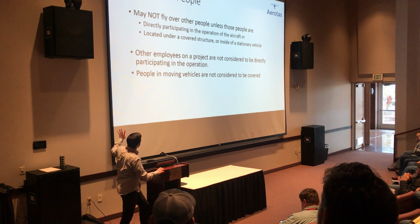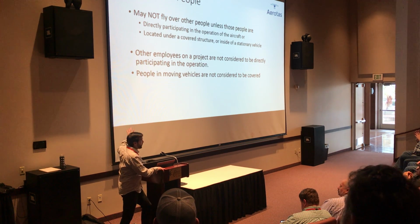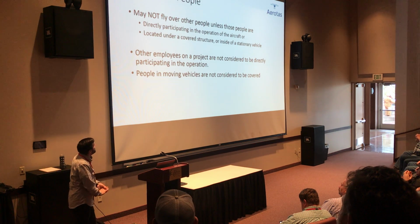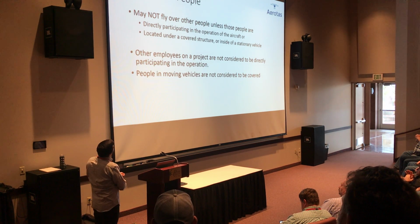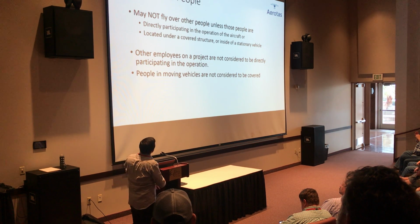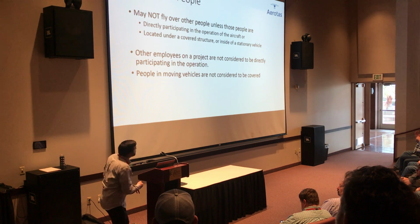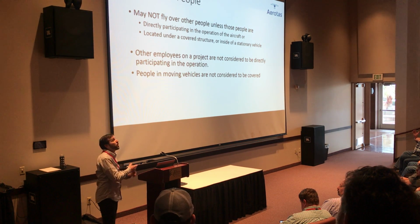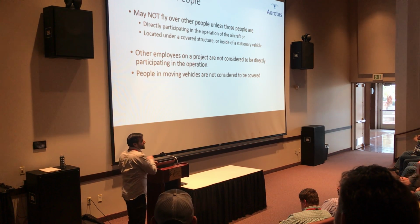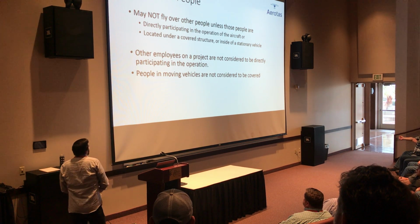For right now, I'd like to keep it focused on this, because this is one of the ones where everyone has questions about what it means in the real world. Let's keep it focused on what it actually means from a legal perspective. It means exactly what it says: no flying over people unless they are directly participating in the operation of the aircraft. Worrying about the definition of what it means to be directly participating, they won't ask that on the test. But you need to know that that is what makes it okay for you to fly over a person.